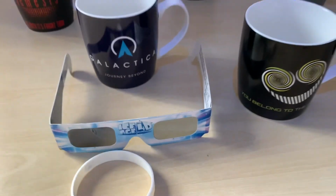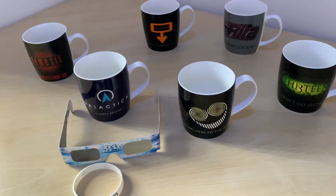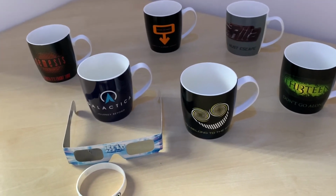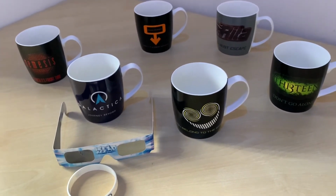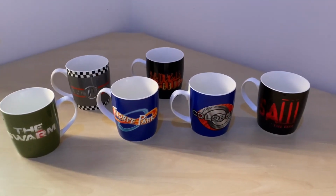But no though, really like the stuff I've got from Alton Towers, and how I've got the mugs from the Big Six. I haven't got a Wicker Man mug yet, but I certainly do need to pick one up next time I'm at the park. Well then, we managed to get through quite a lot today, haven't we?